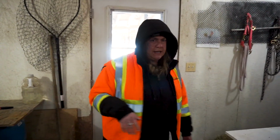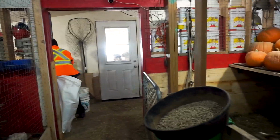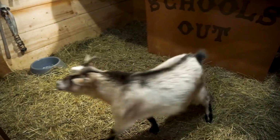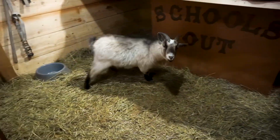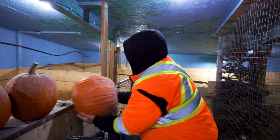Okay, these guys are waiting. Okay, and I'm going to back up here. Sheldon. See, this is what Sheldon does. Round and round and round, because he gets really excited. So this one is getting a couple apples to play with afterwards, and then we'll cut up some pumpkins.